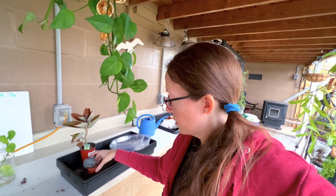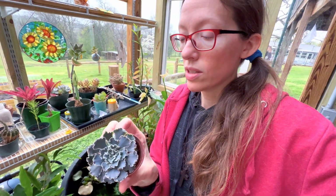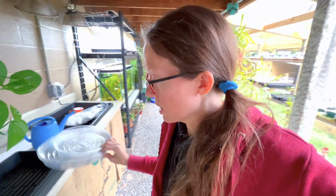Dumped them out everywhere. Got this little pretty one. It's an echeveria, like a ruffled echeveria. Super cool. I mostly got trays because I'm in desperate need.